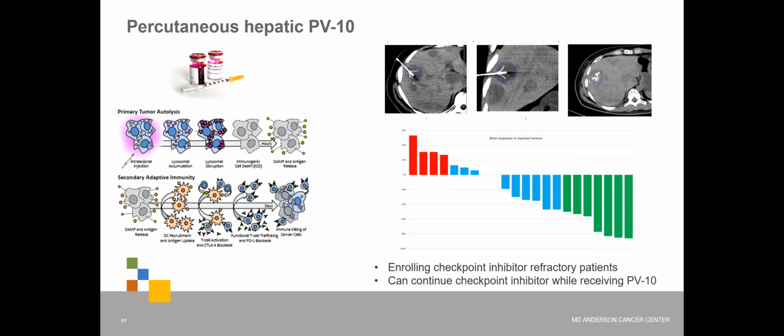Intratumoral oncolytic therapy with PV10 in combination with checkpoint blockade is another study where we have seen promising results in the injected lesions. If you look on the right-hand side, the red, blue, and green plot, it's called a waterfall plot. In this waterfall plot, what you want to see is the bars going down. That indicates a decrease in tumor size from when the patient started treatment. And so in this waterfall plot, we indeed do see responses in the injected tumors in the majority of cases. And what you see above that is a type of needle approach we use.